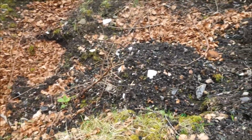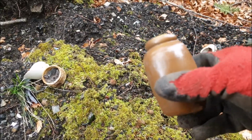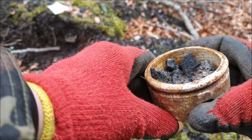And whatever else. Excuse me, little fly, go away. And whatever this would have been, it had been some sort of cream maybe? I don't know. And a little pot for something, unfortunately, again got a big chunk out of it.